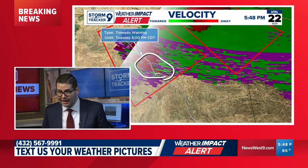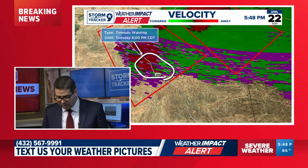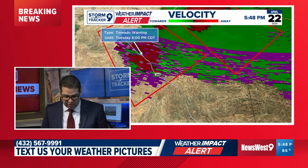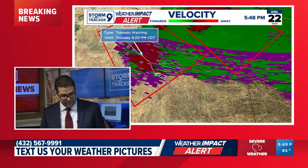Luckily, I'm not seeing any super strong rotation. The most promising rotation is the area that I circled right there on your screen. But beyond that, it's getting a lot better. So instead of constantly showing you the same radar loop over and over again, I can get down to the nitty-gritty of our forecast itself, kind of what I was originally talking about during the 5 o'clock show.